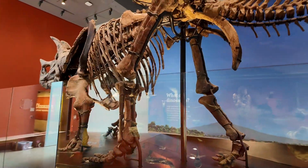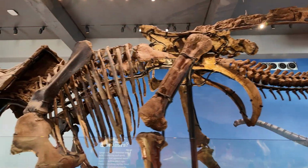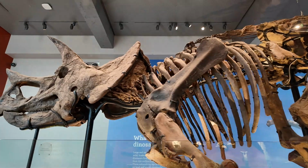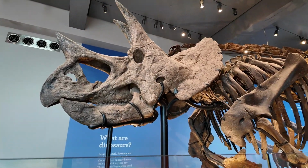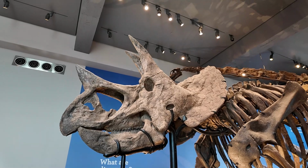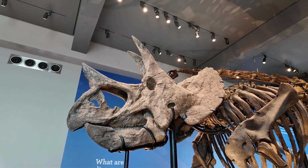But wow. That is the greatest head right there. I love that huge head. Yeah, like that slender mouth, how it overlaps. Just like a massive rhino.